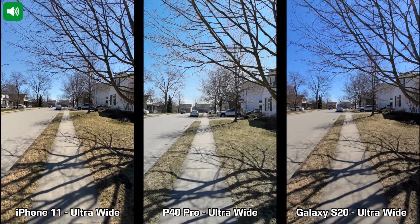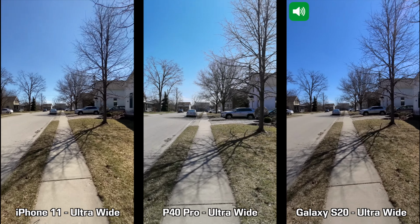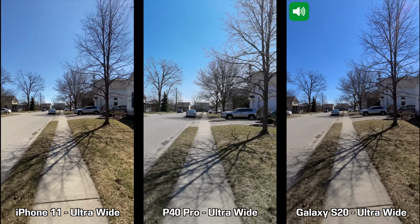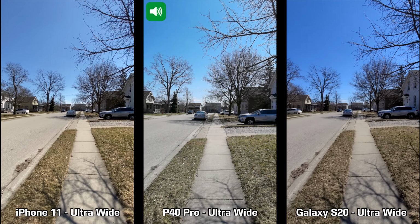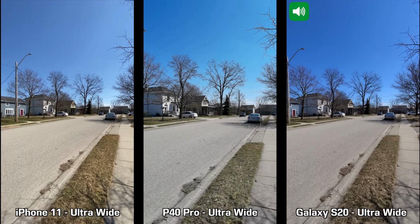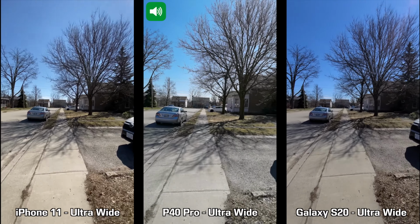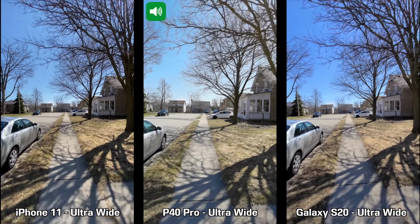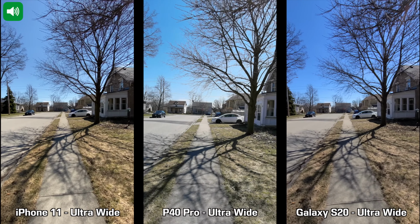This is our first video test between the Samsung Galaxy S20, the iPhone 11 and the Huawei P40 Pro. For this recording I am using the ultra-wide lenses on the back of these three devices, and I am recording in 4K at 30 frames per second. So I'm gonna pan left slowly, back right, and I will go running for a bit so you can see which device does better for stabilization. So this is what our recording between the S20, the iPhone 11 and the P40 Pro would look like.